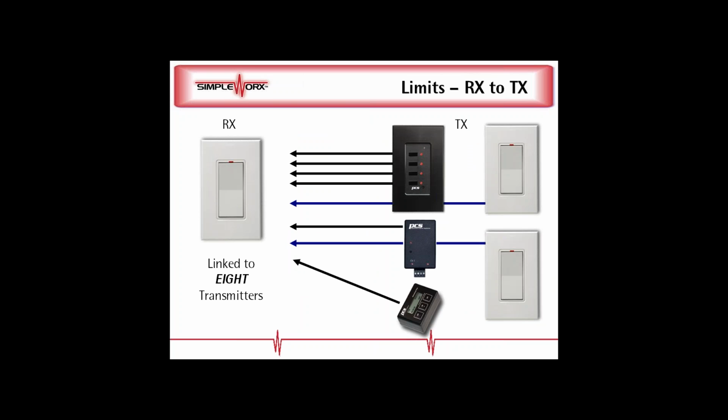And a lot of people say to me, hey, what happens if you try and add a 9th? Well, when it's in the setup mode, it'll blink at me twice instead of once, saying, nope, I'm full. I can't learn anymore. So it's super, super easy.